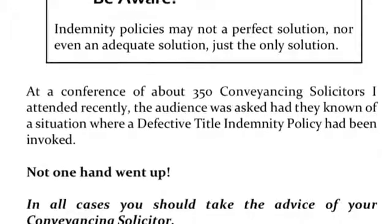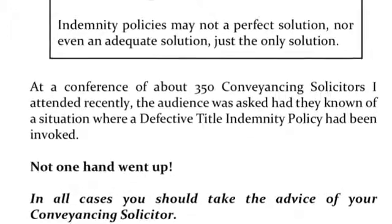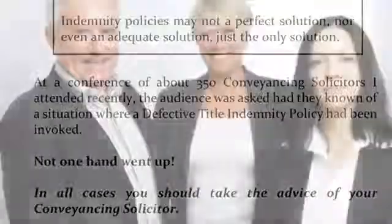At a conference of about 350 conveyancing solicitors, Paul Hajek was there, and the audience was asked had they known a situation where a defective title indemnity policy had actually been invoked, and not one single hand went up.